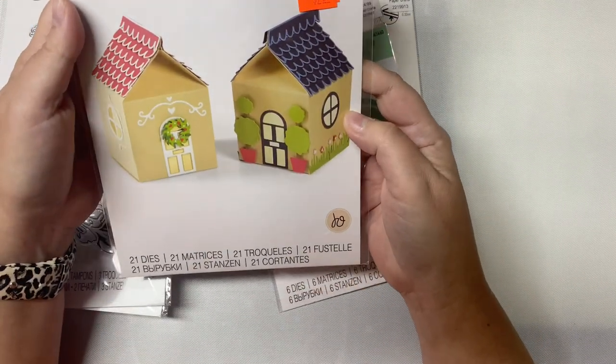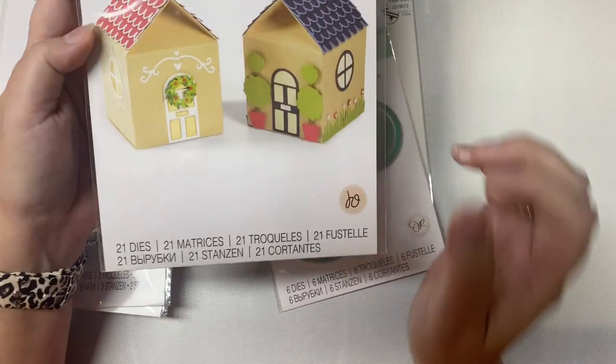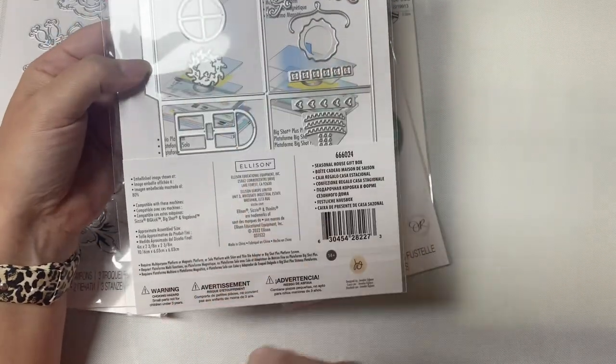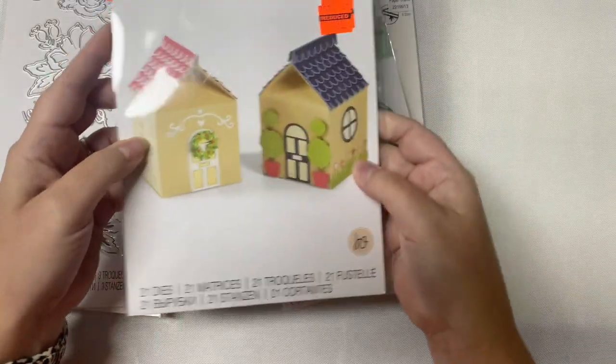This is by Jennifer Ogborn. It's called Seasonal House Gift Box. Really cool. I guess the gift box is smaller than what it looks on the picture, but still would make a really cute gift box.